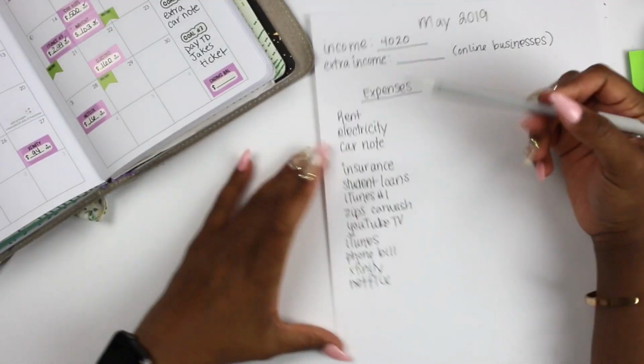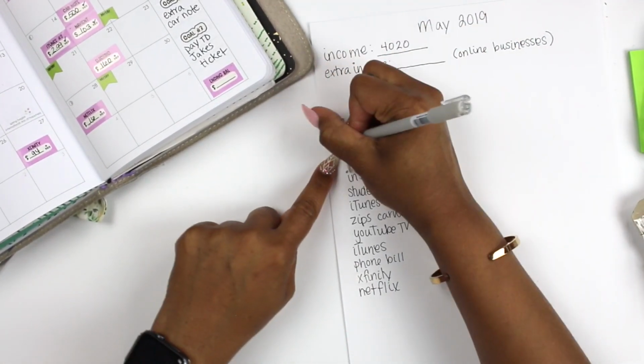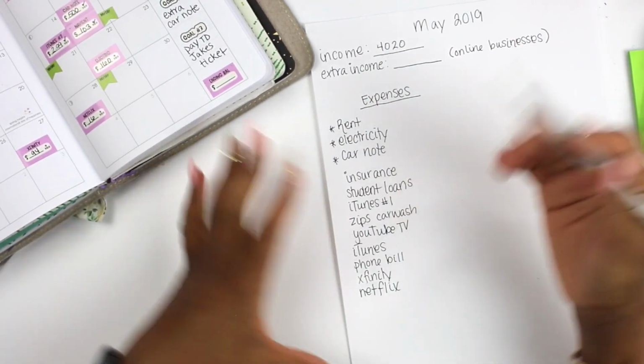Now, the ones that are going to be the most important are going to be my rent, making sure I pay my electricity, and my car note, which is why they're listed up there. My insurance as well. Now, let me say this, all of these are very much so important, but I find it easier that you can work with different things when you make sure your 4 walls are already taken care of. Those are the ones you don't want to get behind on that will really affect you. So if you get evicted, then boom, that affects your credit, that affects your history of being able to go and get another place, anything like that.